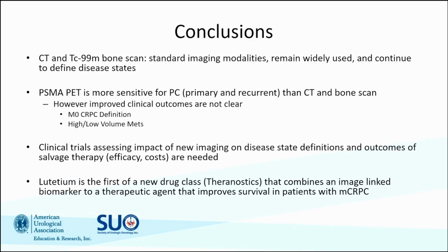So in conclusion, conventional imaging is still widely used and historically has been used to define our clinical disease states, but PSMA PET is more sensitive and from a clinical practice perspective has really become the imaging of choice. Clinical trials are still necessary for us to understand the potential impact of PSMA PET and whether it's going to improve outcomes, but I think we certainly understand its benefit in identifying early metastasis. And lutetium represents our first-in-class theranostic agent that can be used in men with metastatic castrate-resistant prostate cancer, improving survival in patients who've previously had an androgen axis drug and then also chemotherapy.